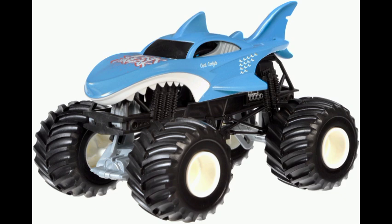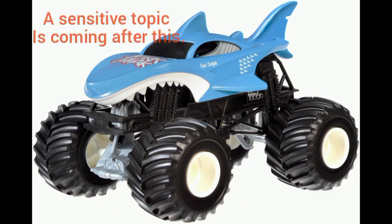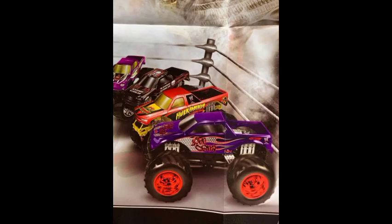And speaking of politics, we're going to be talking about that a little bit later. It's quite weird, because another truck actually got changed on the set of the show. It's quite hard to find images of this truck online.